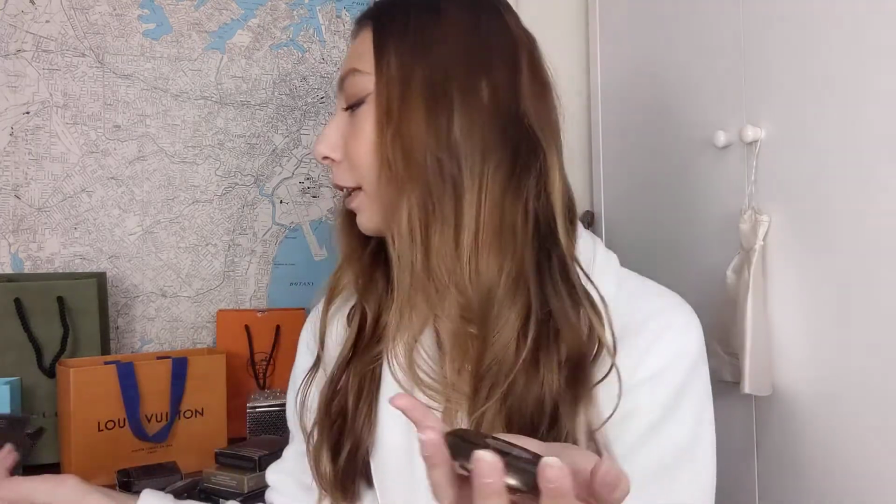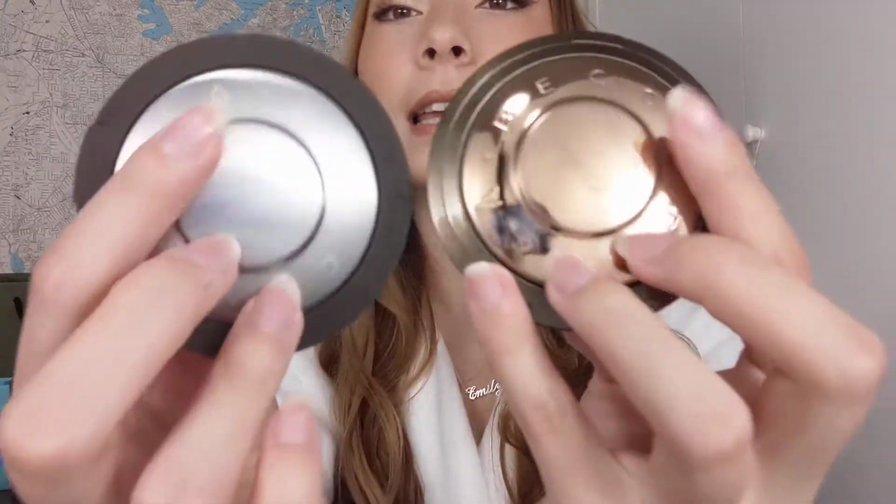And then the last thing I have to show you guys is from a line that I've never tried from Becca before. This is in their Sunlit Bronzer range, and it is a bronzing powder in the shade Bronzed Bondi. Obviously I live in Australia, and Bondi is a beach that we have here, but all the different bronzers in this range are named after different beaches, I think. Anyway, oh, the packaging's different. You know how these are silver on top? This is a bronze metallic top, and then this is a matte finish.